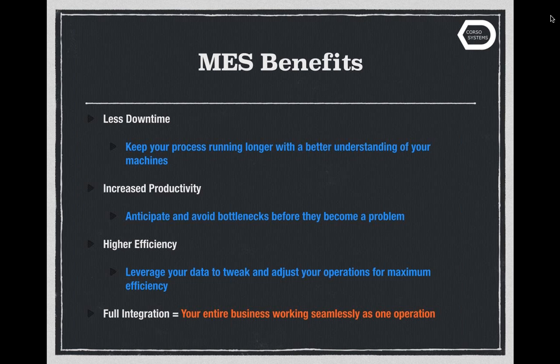So for the basic MES system, everybody's process generates data, and that data will then get aggregated into an MES system, where that data is turned into information that you can use, and that information then gets pushed to everyone who needs it, who needs different parts of the information. And then once everybody has better information, everyone is able to make smarter decisions for their area of responsibility, and then in turn the business as a whole becomes more efficient.